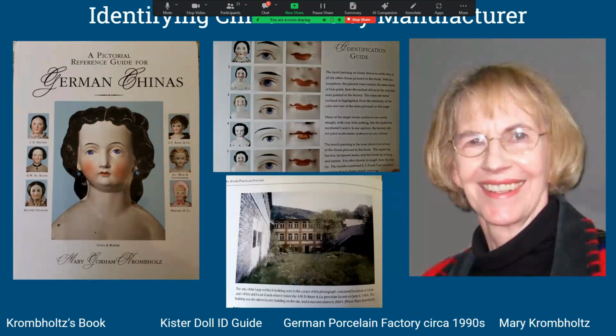Since about the turn of the 21st century, research has helped identify many of the unmarked antique China dolls that were made in Germany. However, research is ongoing, and while many dolls can be attributed to a particular factory, there are still many that cannot be positively identified or that have been mistakenly attributed.